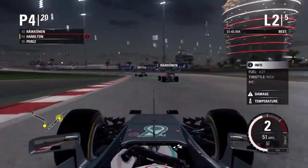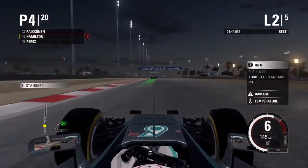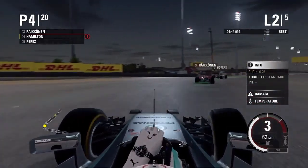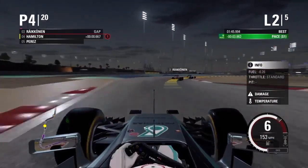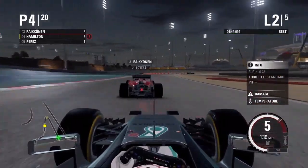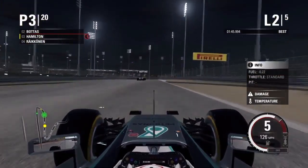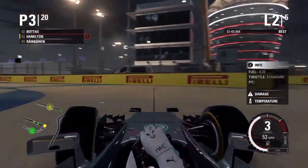Took that a little bit early. Still P4. Perez is behind me. Catching up with Raikkonen now. Still catching up with Raikkonen. Ooh, almost touched my front wing onto his gearbox. But I left him a little bit of space here. He was still side by side with me, but we touched wheels slightly.